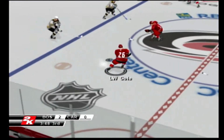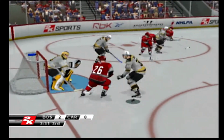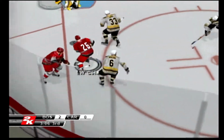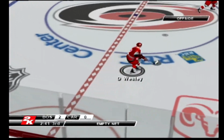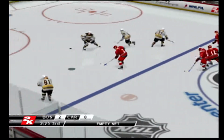Here they come. Odd man rush. 3-on-2. It's fed back to the point. Bob, this guy is putting up some numbers, at least in the shot department. That is his fourth shot on goal, but he still has nothing to show for it. Cole taking some punishment behind the goal by Chara. The Hurricanes will pull the goalie here. A last-ditch effort to tie this game.